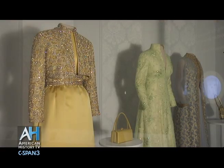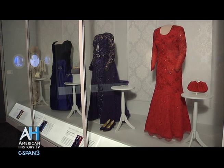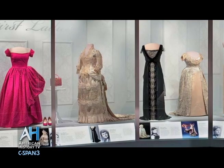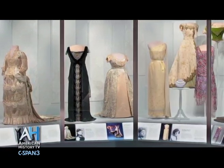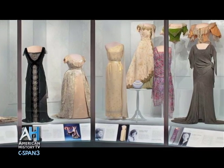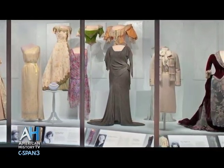Well, we picked a series of gowns partly just based on what we thought was pretty and what hadn't been out in a while. Sometimes it's nice to be the curator. You get to just choose things. We also wanted an array of color, an array of different styles. It's not chronological, so we wanted to maximize the space in the case and really maximize the look of each style and the color of each dress against each other to make a more pleasing picture.